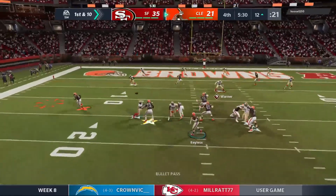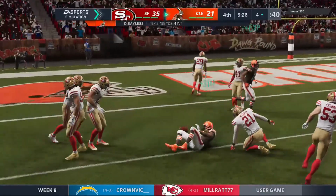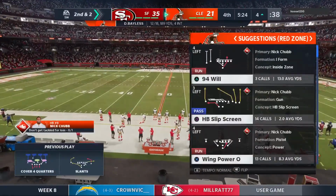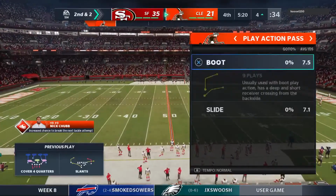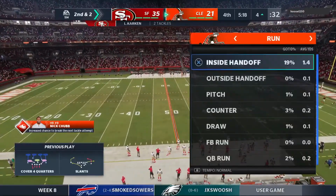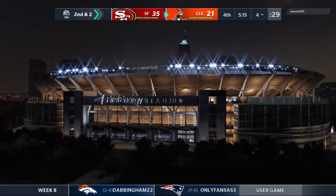Back to throw now on first down. And he gets it to his running back, Nick Chubb. This will be stopped about 2 yards shy of the marker. 8-yard gain, 2nd and 2. Looked like a pretty good, safe play right there. No, he's had trouble with the interceptions in this game. Hits his guy out in the flat.